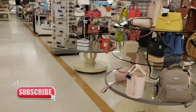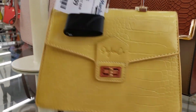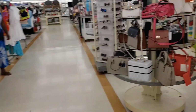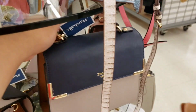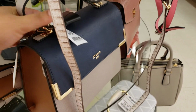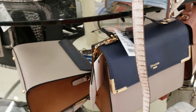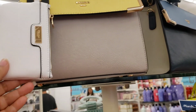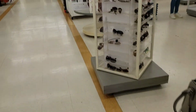Ooh, this is cute. That's cute. $24.99. Those are cute. Okay, so let's see what we find. Oh my god, this is so cute. $34. Ooh. Okay, no. Wow. Those are gorgeous. Okay, back to where I was.